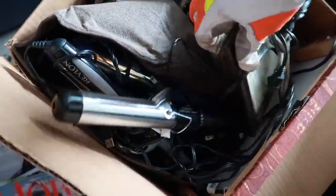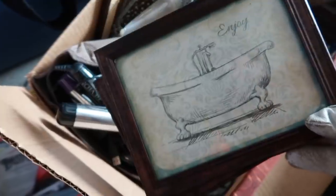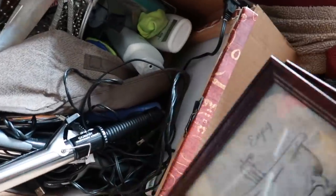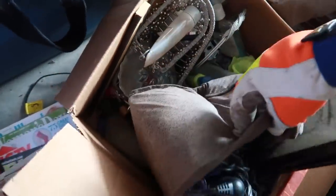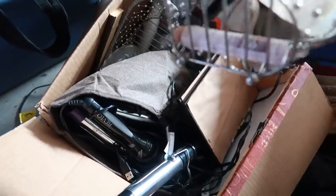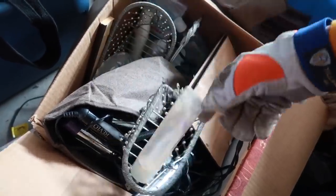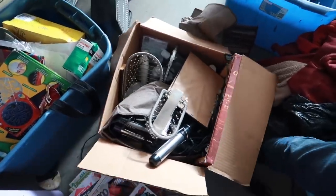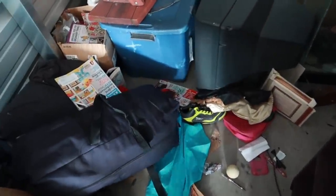Wow. Some bathroom art. Good flea market stuff. This must be all their bathroom stuff. Got some shavers. So you probably got another $5-10 in there in random smalls.